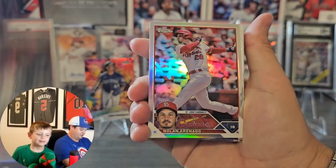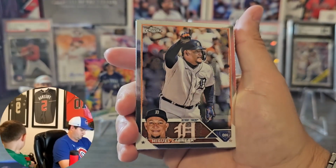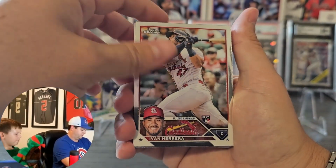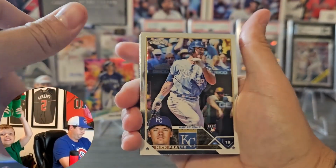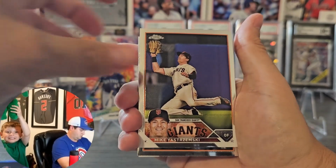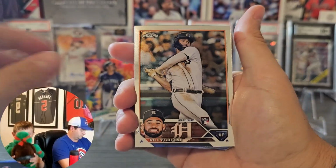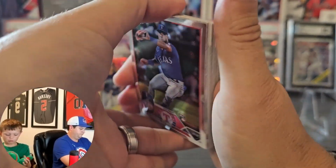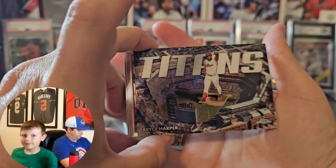Okay. All right, Jake McCarthy. Nolan Arenado. Miggy. Future Hall of Famer, Miggy Cabrera. Ivan Herrera, rookie. Nick Pratto, rookie. D.L. Hall. Mike Yastrzemski. Grandson of Carl, great Carl Yastrzemski. Riley Greene. Ezequiel Duran. All right, we got our first Titans.